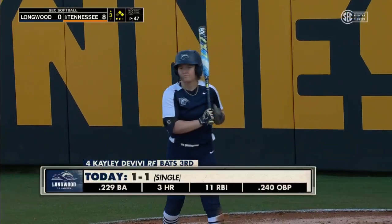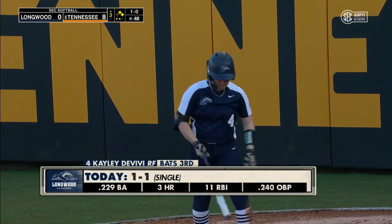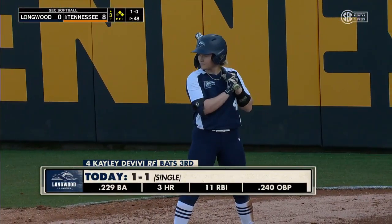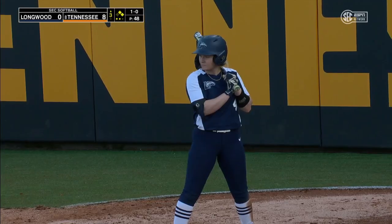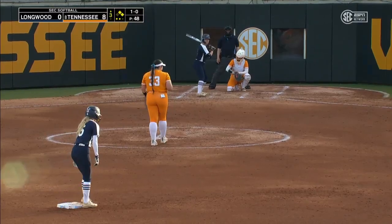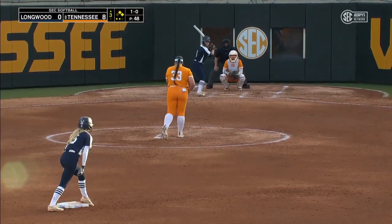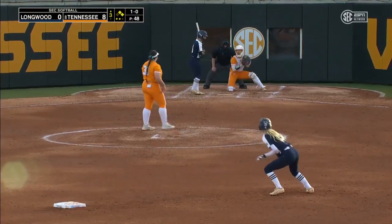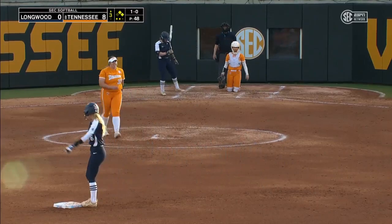Outside, a ball and no strikes. This is a spot where DeVivi feels comfortable, really coming into her own in the 3 slot in the order. Has some power and led the team in doubles last season. Looking to drive one home here. 2 on, 2 out in the third. Backdoor just missed outside.